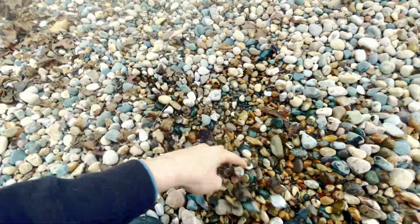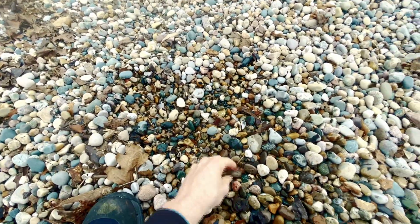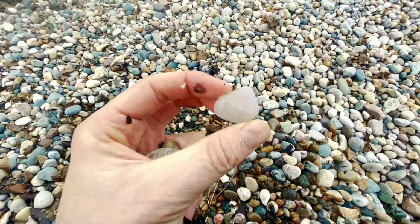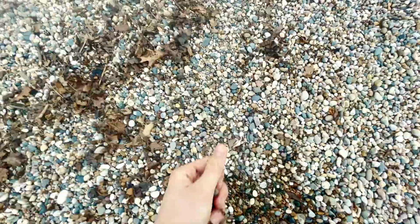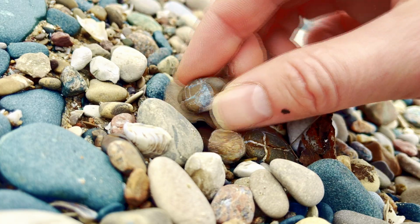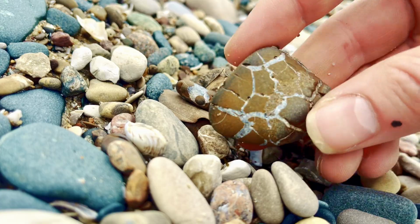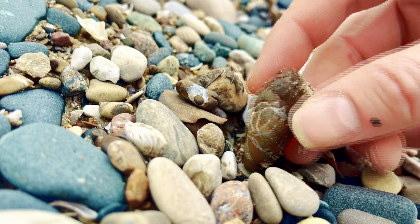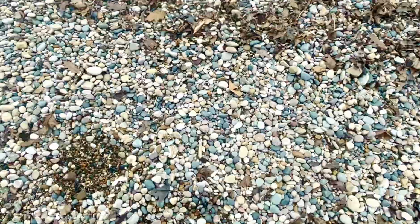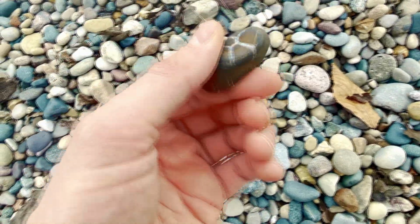Not quite Lake Superior rocks, but pretty good for Lake Michigan. A little far south for the Petoskeys, but some good quartz. Still some good stuff here. It's a good spot right here. Another lightning stone.